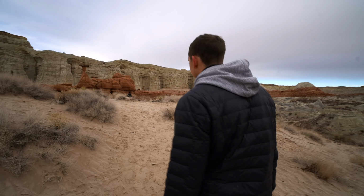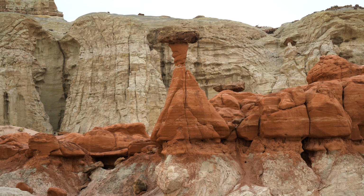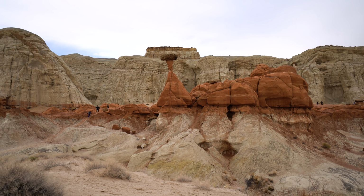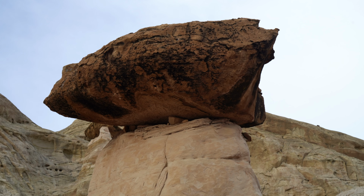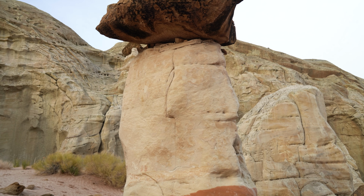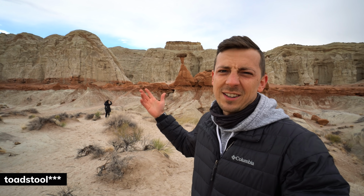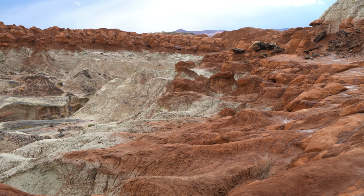I think we made it. Cool. So the way the hoodoos are formed is a harder rock is sitting on top of softer sandstone, and over time with water and wind, the softer sandstone erodes away, leaving the boulder perched on top, forming a hoodoo, and it kind of looks like a cap on a mushroom.